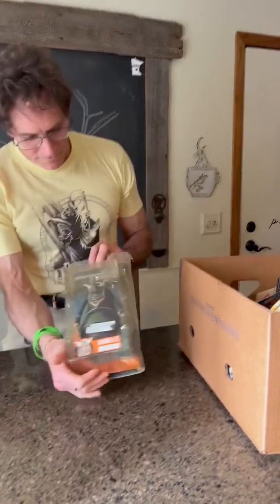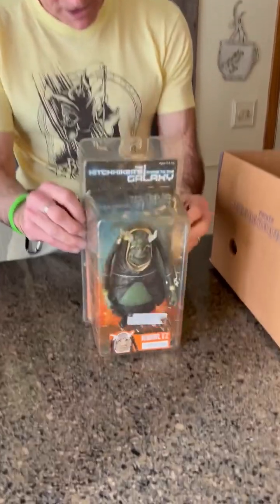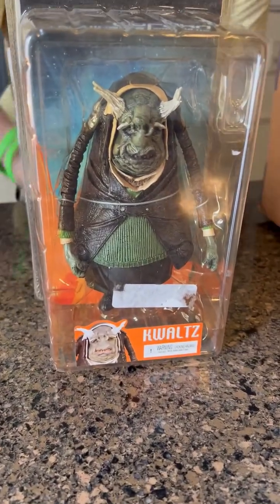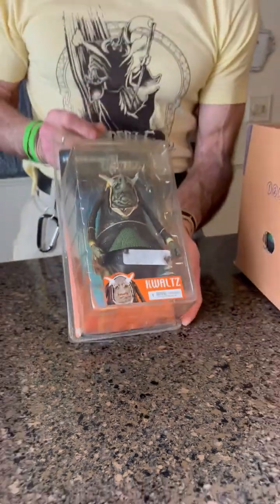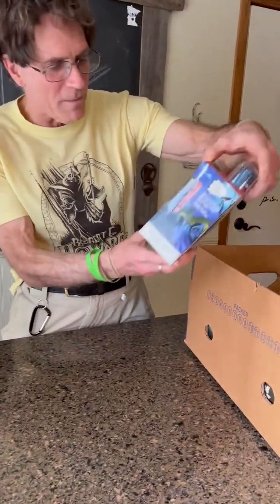So first off, Hitchhiker's Guide to the Galaxy. Who was he and why did I buy him? Because he was probably the ugliest guy in the whole series. And I always buy the villainous and the worst and the most scandalous and the most unscrupulous. Let's go next, quick. Oh my God.